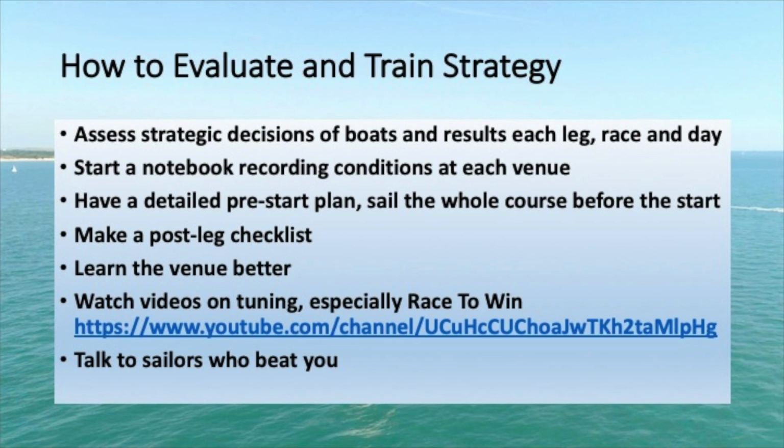So here's how you look at your strategy and you train it. Every time you finish a leg, you need to go through, and I really mean every time, upwind leg, downwind leg, even the short leg to the finish line, you need to go through and think about the strategic decisions that you made as well as the other boats made, and compare those to each other. And so this can be really hard.